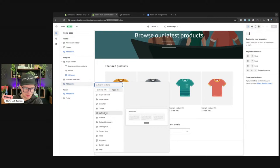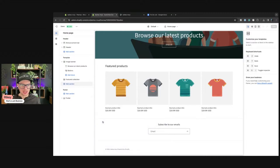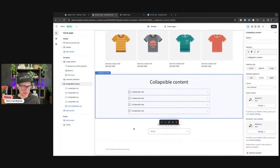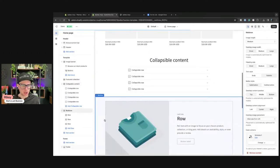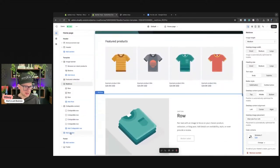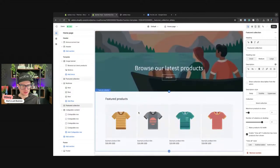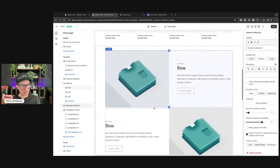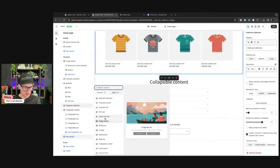So let's do, I do like the multi-row, guys. I know you're always like, why do you always have a multi-row? Let's do a collapsible content. Okay, so I like having that. That's going to give more information. You guys will see. We can use ChatGPT for that. A multi-row, and we're going to move that up. I'm probably going to keep the collapsible content at the bottom. We're going to add another featured collection because as we're adding these collections, we're going to break it up inside here. Okay, so you're going to have this, right? You're scrolling. Hey, we're going to hit them with products, hit them with information, hit them with products, hit them with information.